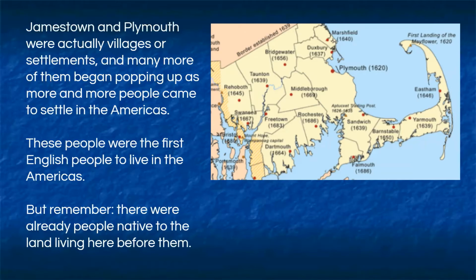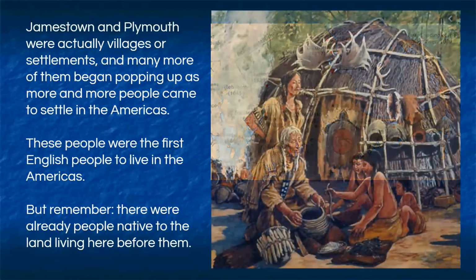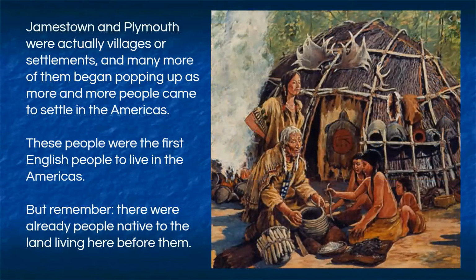Now, the people who came here and settled were the first English people to live in the Americas. But scholars, I do want you to remember there were already people native to the land living here before the English colonists came to live. Let's always make sure we're keeping that in mind.